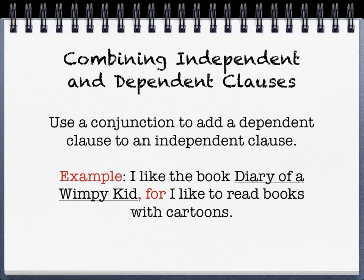So because a dependent clause doesn't work well as a standalone sentence, we can connect it to an independent clause using a conjunction. For instance, I like the book Diary of a Wimpy Kid, for I like to read books with cartoons. In this example, for is the conjunction, and notice that a comma comes before the word for. Notice that in all of these examples, two different ideas are always connected using a comma and a conjunction, and that the comma always comes before the conjunction.